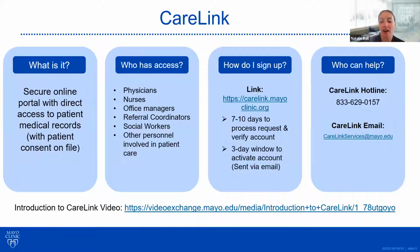How can you sign up? We've attached the link there, so you can use that link to create a CareLink account. I do want to mention it does take 7 to 10 days to process your request and verify the account. So don't be alarmed if you don't see an immediate response once you do submit that request, but just know it could take up to 7 to 10 days. And then at that point, you will receive an email from us asking you to activate your account. So just be on the lookout there.